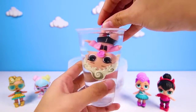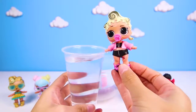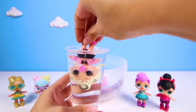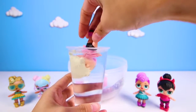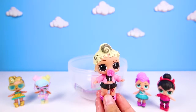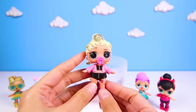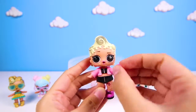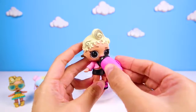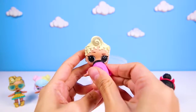Wow, awesome! Look at her hair! The front of her hair changed from blonde to black. That means Pink Baby is a color changer. Color changers are my favorite kinds of LOL dolls. I think our doll is getting a little tired of getting dunked in water. Here's your bottle. Drink up, Pink Baby. Now you can go play with Lux and the other dolls at school.